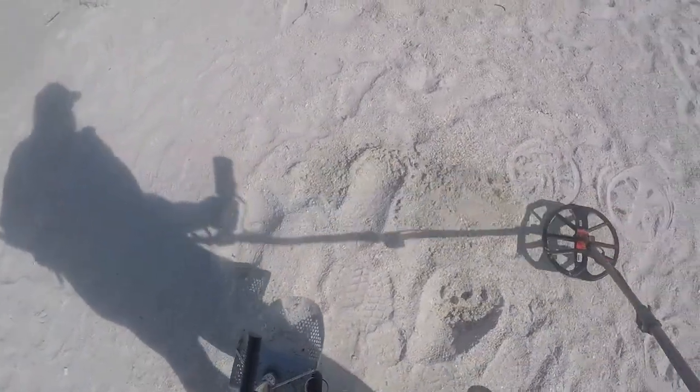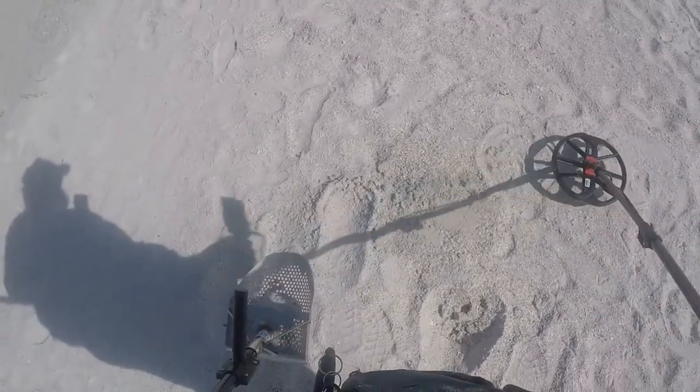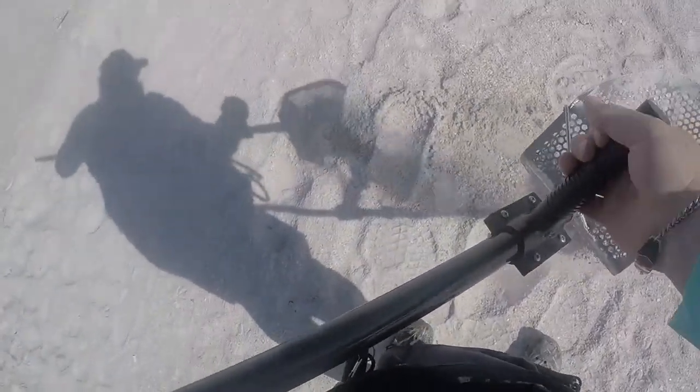Okay, so I started digging this one without the camera, because it sounds like a bottle cap, but then I got another tone over here somewhere. Now that one's gone. That's weird. All right, now let's see what this thing is.